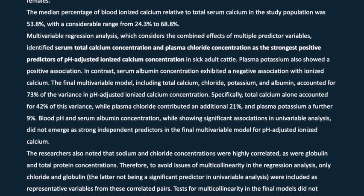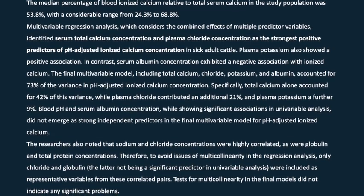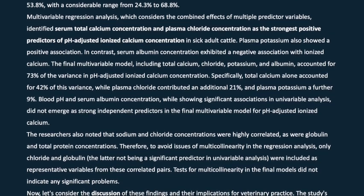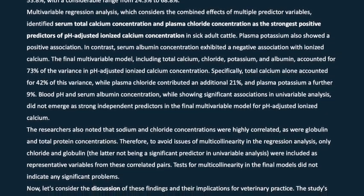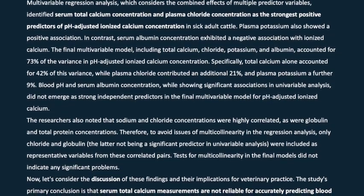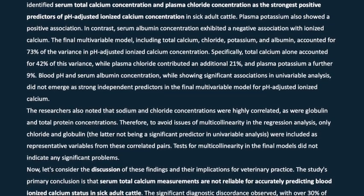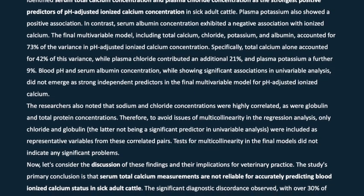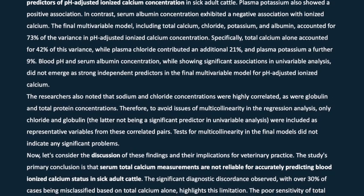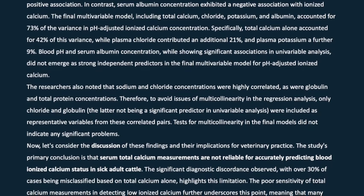The final multivariable model, including total calcium, chloride, potassium, and albumin, accounted for 73% of the variance in pH-adjusted ionized calcium concentration. Specifically, total calcium alone accounted for 42% of this variance, while plasma chloride contributed an additional 21%, and plasma potassium a further 9%. Blood pH and serum albumin concentration, while showing significant associations in univariable analysis, did not emerge as strong independent predictors in the final multivariable model for pH-adjusted ionized calcium.